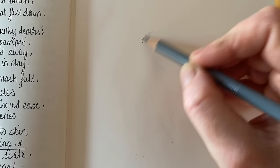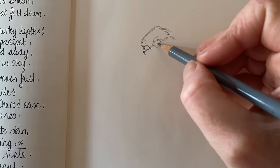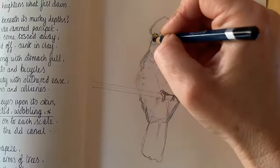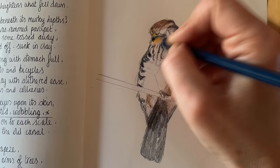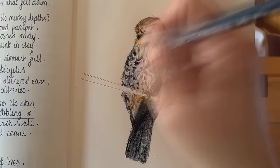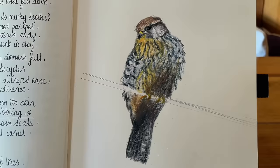A world of bridge brick in his hands, orange Atlas chest deep stands, in the cold cut, coloured brown, this titan heightens what fell down. What lurks beneath its murky depths, besides the van-rammed parapet? Objects lost, some tossed away, others knocked off, sunk in clay. It snakes along with stomach full of bits of boats and bicycles, and winds its way with slithered ease past bottle kilns and collieries. But cast your eyes upon its skin, you'll see reflected, wobbling, a kestrel on a wire trapeze, the face of moon, the arms of trees, shadows cast onto each scale of all who pass the old canal.